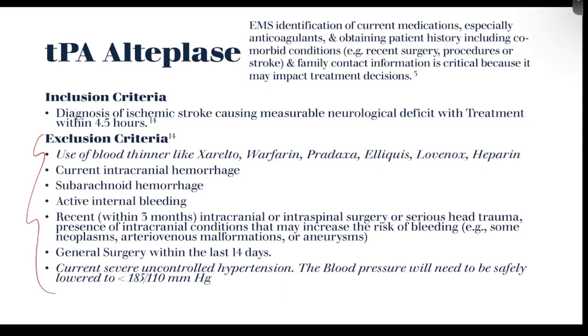Also, current intracranial hemorrhage. This is why we go straight to the CT scanner and they scan their head. They're looking for a bleed, right? If they're bleeding, you don't want to give a clot-busting drug to them. You're going to kill them even quicker. Same thing, subarachnoid hemorrhage, active internal bleeding. If someone's been pooping blood, vomiting blood, right? Heavy vaginal bleeding, I don't know. You do not want to give them this drug, right?